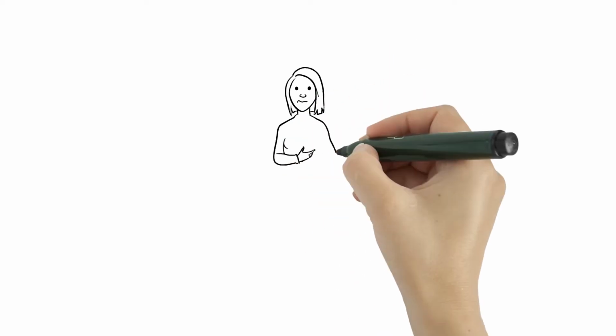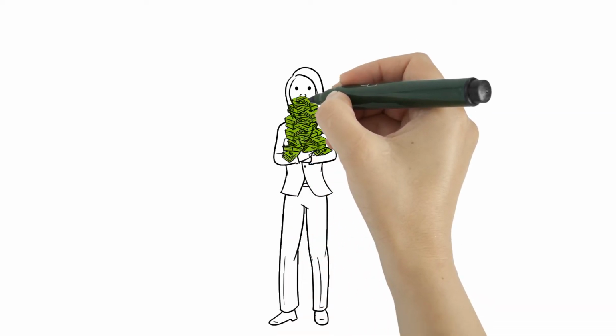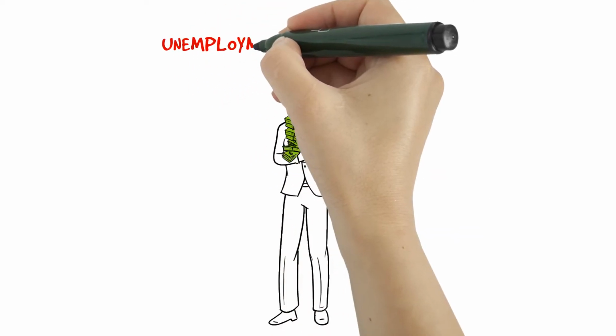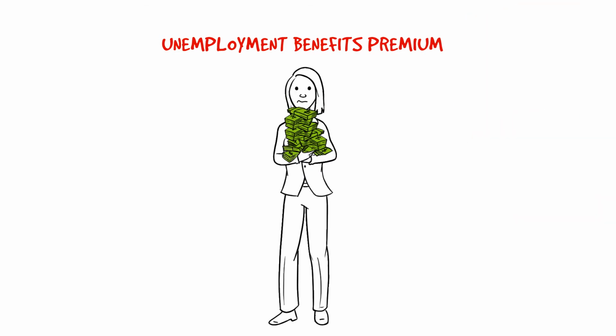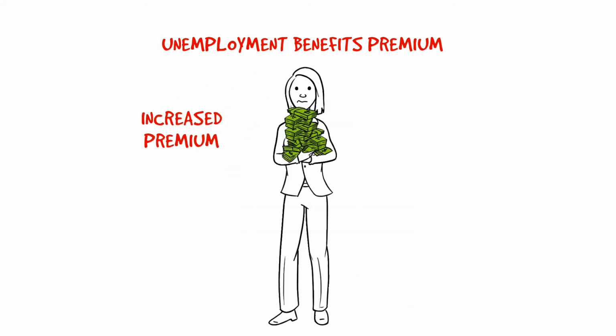So why should Mary be concerned about this? Because the claims ultimately end up costing Mary's nonprofit money. Every year, the state charges her an unemployment benefits premium. And every year, Mary sends budget money to the state to pay that premium. And now that Bill is collecting unemployment benefits, the state is going to increase Mary's premium.